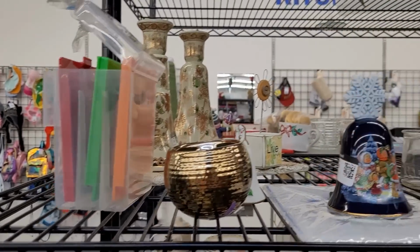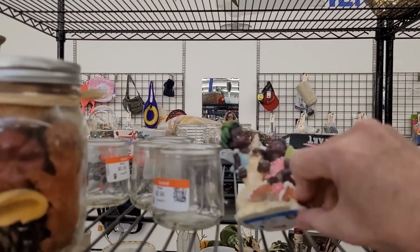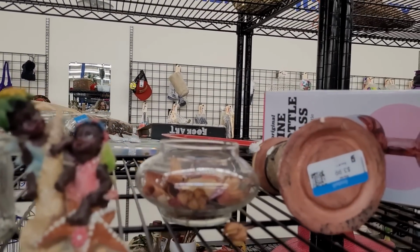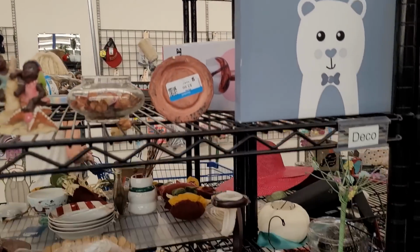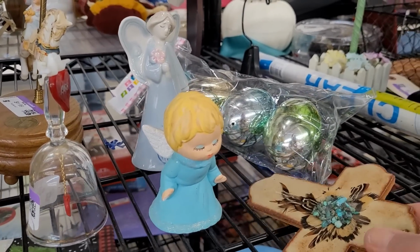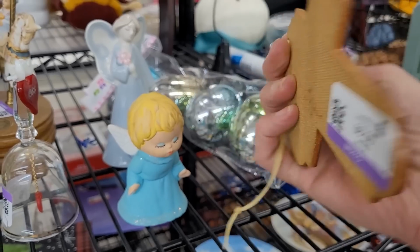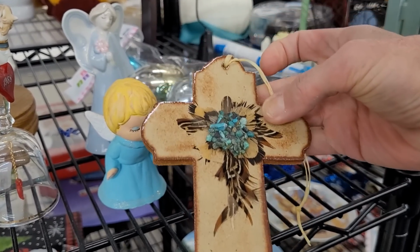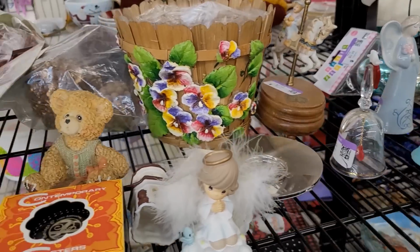A little magnetic fridge vase. Let's stand this piece up. Let's see, some canvas art. Here's a little pottery cross embellished with some pieces of turquoise and feathers. It's only a dollar. Unfortunately, the feathers are a bit worn, but they could easily be replaced. So let's pop that into our cart.